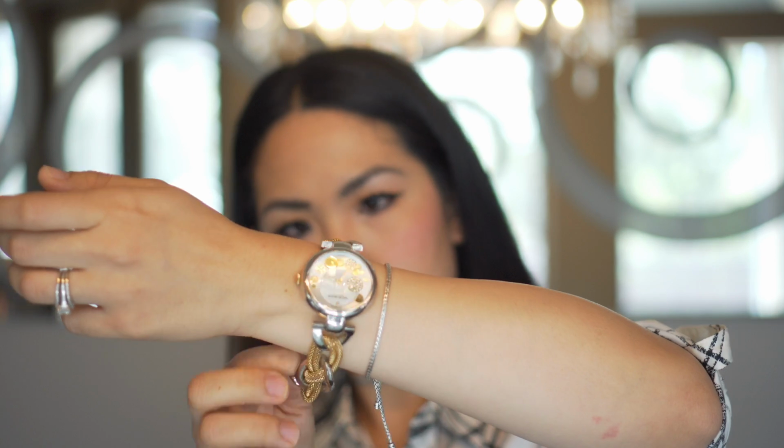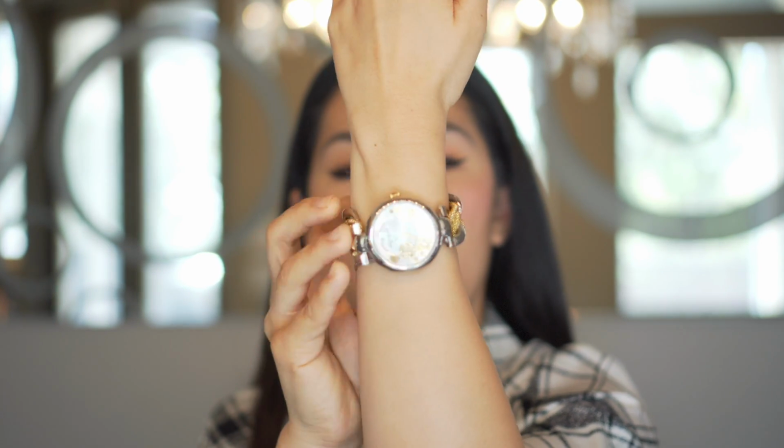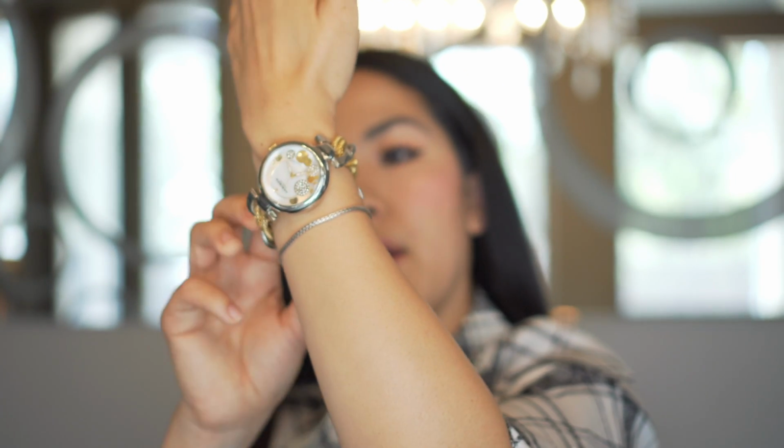Okay, so this is what it looks like on. I'm not a huge fan of it just because it's so big, so I'm going to get it adjusted. Actually, I'll probably sell this one, I don't really know. And the stainless steel is kind of rubbing off. So yeah, this is what it looks like. Akribos, I don't know what that is, but it's a fun little piece.